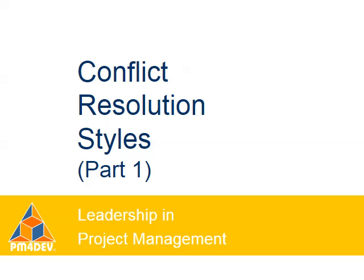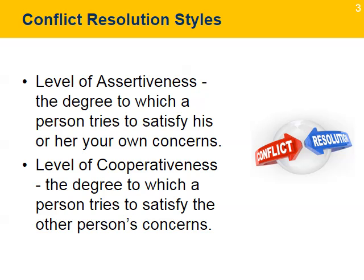Conflicting Resolution Styles, Part 1. There are many ways people and teams can try to resolve conflicts. The approach they take will depend on their personalities, social relationships, and the situation in particular.